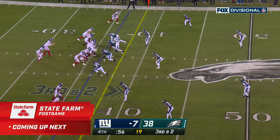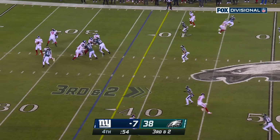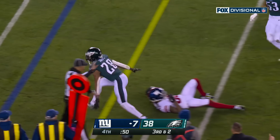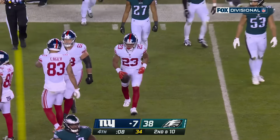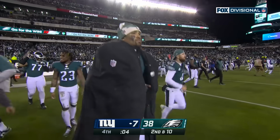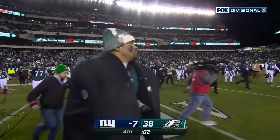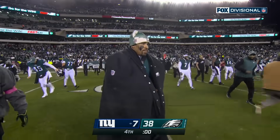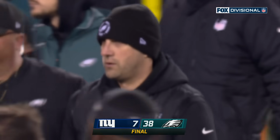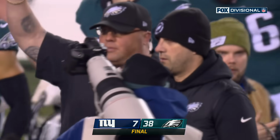Decision to make. I think it becomes an open competition. Clock winds inside a minute here. And a catch there for James. Big hit. And that is going to do it. Philadelphia is going to head to the NFC Championship game for the first time since their Super Bowl winning season. They sweep the Giants in 3 games this year. They've beaten them 10 games in a row here in Philadelphia, and they left no questions unanswered tonight.